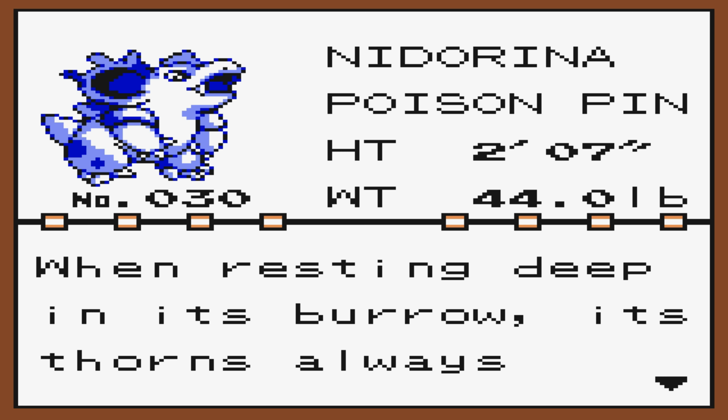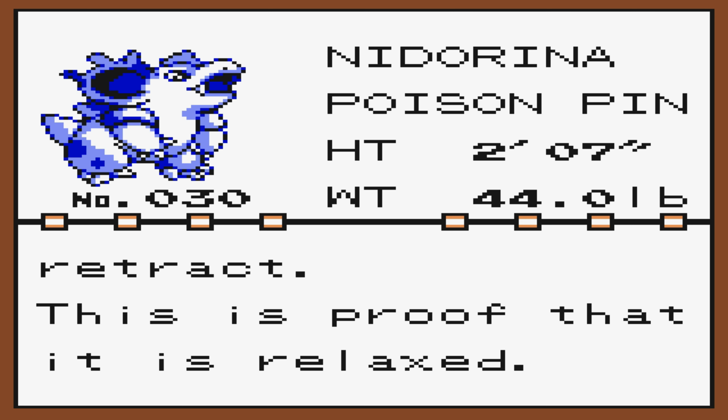Nidorina. When resting deep in its burrow, its thorns always retract. This is proof that it is relaxed.